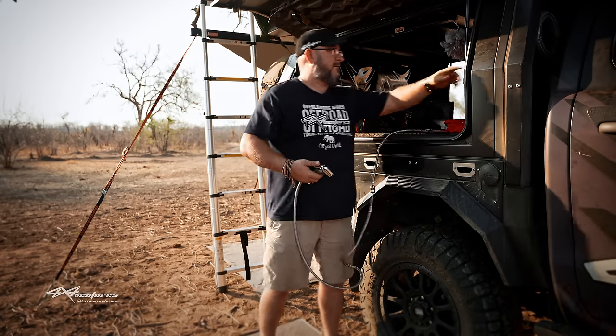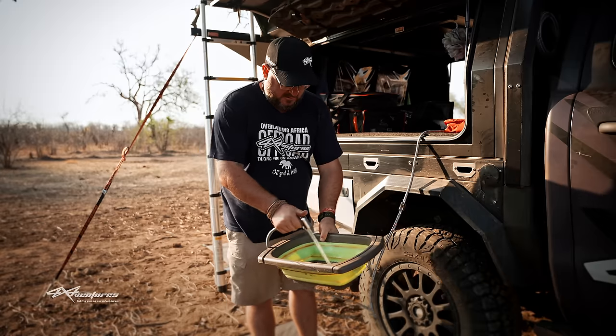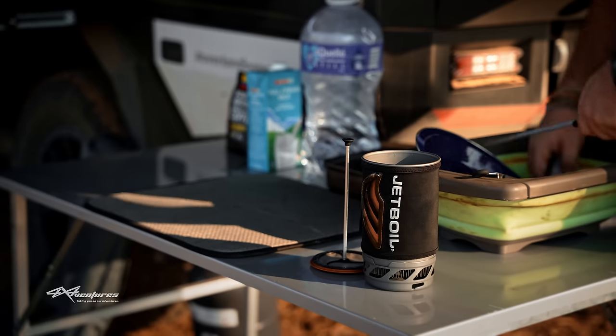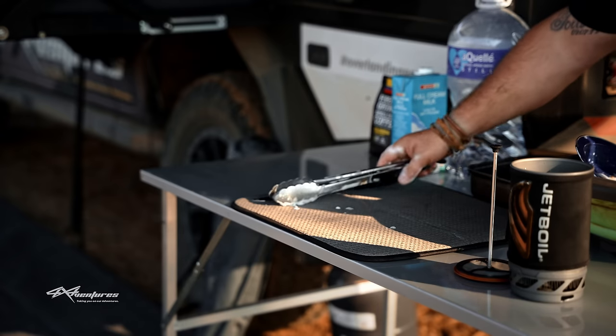I mean, I get enough pressure to wash, shower, and it allows me to be somewhat conservative when it comes to how much water I'm using per shower. I haven't used it too much, but I tell you what, when you do need it, especially for washing up plates, dishes, those sorts of things, it's just super, super handy.